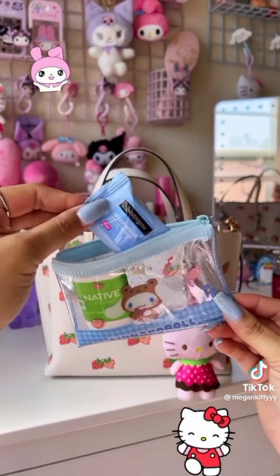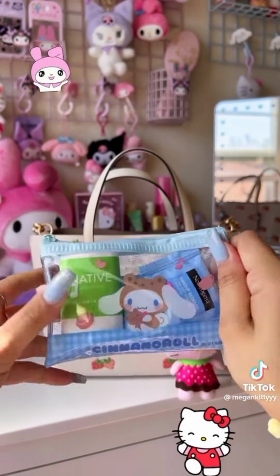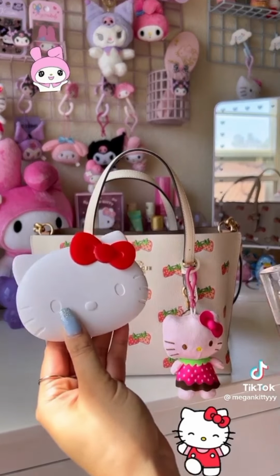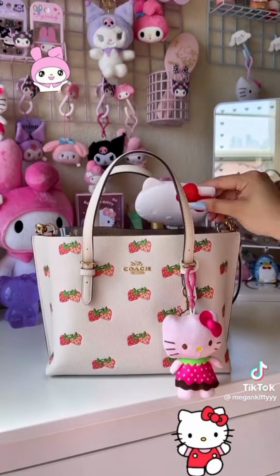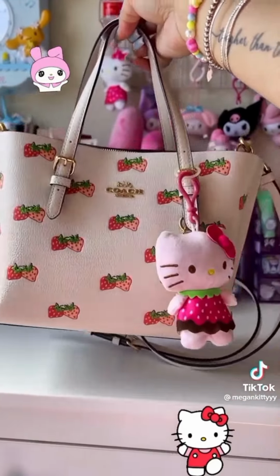Last pouch. Going in. Throwing in my mirror and body mist. And we're all done. So excited to use this purse.